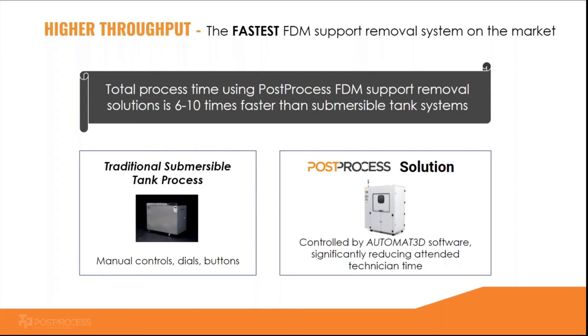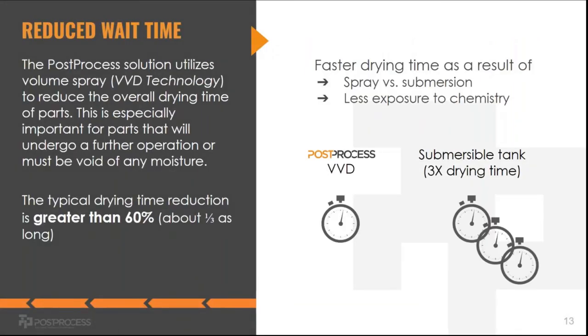And not only is it going to be 30 and 90 minutes with a fresh batch of detergent, but for the entire lifetime of that detergent, you're going to be getting those same consistent cycle times. And then because we do have those really rapid cycle times, we're really going to reduce the amount of time that you're spending waiting for those parts to dry. So on average, we have a typical drying time reduction that's larger than 60%. So if you're submerging your part in a tank and it's taking extremely long to clean, you're also going to be waiting a significant amount of time to let it dry out. So by using our spray solution, we're going to speed up those cycle times and reduce the amount of time that you're going to need to wait for that part to dry out.